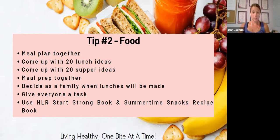So tip number 2 really comes down to food. Okay. So you're going to want to meal plan together. Sit down together, come up with 20 lunch ideas. That's 4 weeks worth of a new lunch every single day for the first month. And the easy thing is you could actually repeat that every month. So come up with 20 lunch ideas together with the family. Then come up with 20 easy supper ideas.